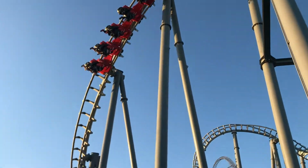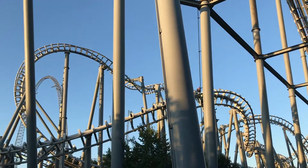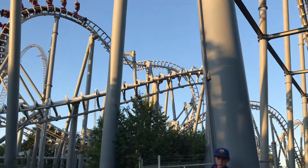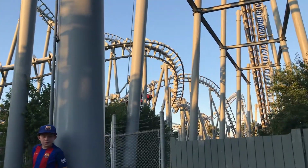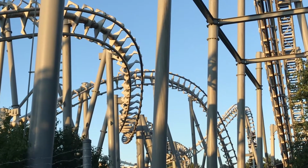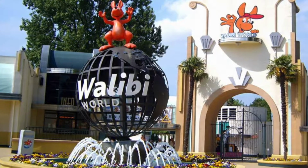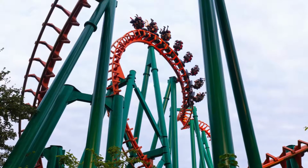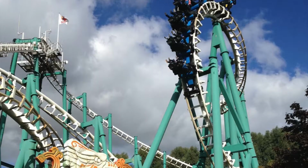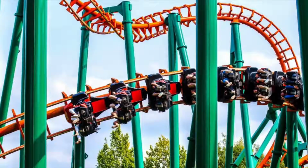Well, during this time, Vekoma was looking for a way to innovate and get on with the invert trend. Additionally, they wanted to address the concern that many smaller parks couldn't afford a B&M. So, Vekoma created their own invert that would appeal to a wider range of parks.